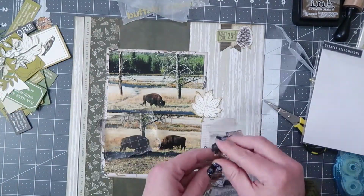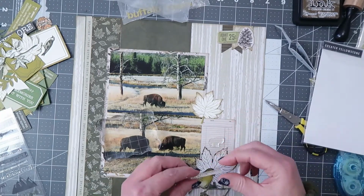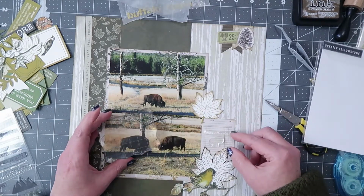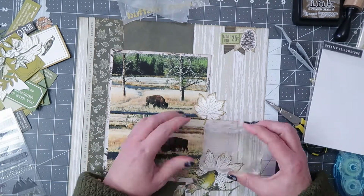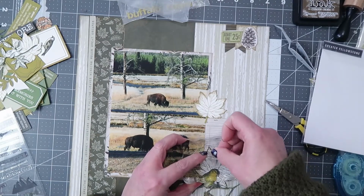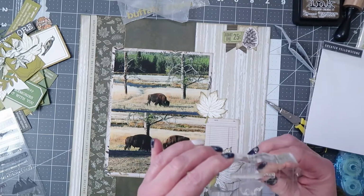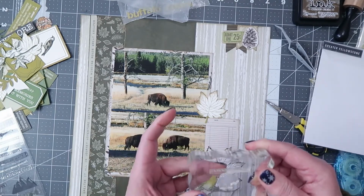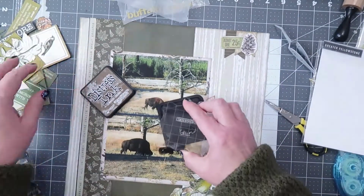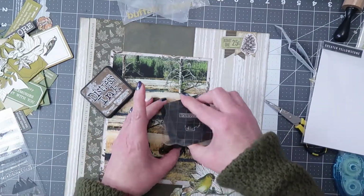So while I'm thinking about what I want to do over there, I pull out this Carrie Bradford Studio Greater Yellowstone stamp set. And I've mentioned this in other videos before, but I've used the heck out of this stamp set. It's Greater Yellowstone, and it also has Teton stamps in it, so I've used it numerous times throughout this album. And this one I've kind of saved because it's a buffalo. So I pulled out the buffalo stamp, and then the words that I picked to go with it say "Be One with Nature." So I just thought that was kind of cute.